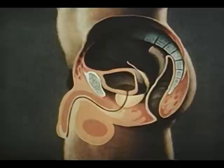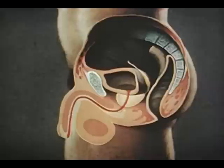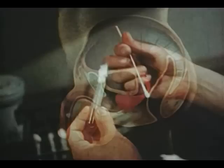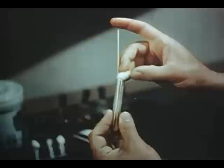With the use of these techniques, material for spreads and cultures may be obtained from the urethra, the prostate, Cowper's glands, and the seminal vesicles. Secretions obtained by stripping any of these glands are collected in sterile broth for cultural studies and stained for microscopic examination.